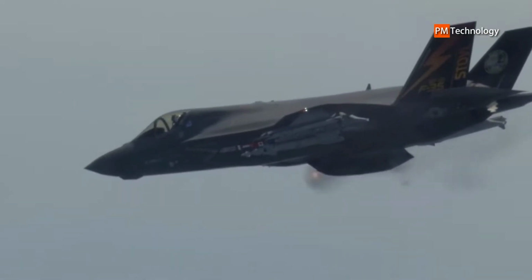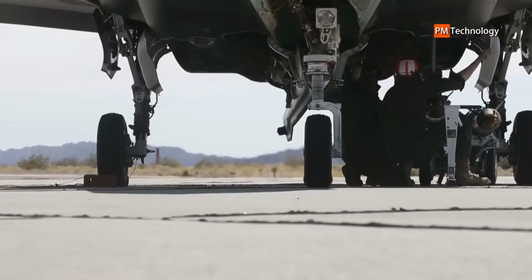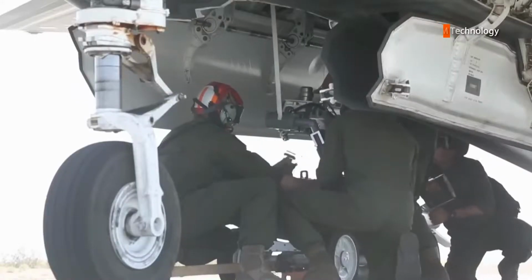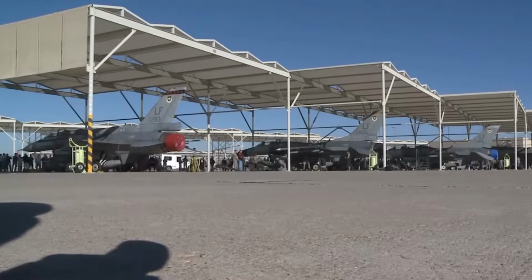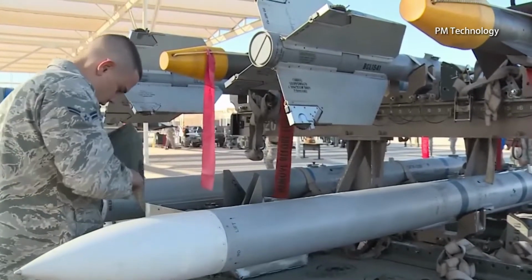As with most military aircraft, the F-35 does have a gun. In this case, it's a 25mm GAU-22 capable of firing 3,000 rounds per minute. Arming an aircraft can be a time-consuming process. That's why the Air Force frequently holds competitions for its ground crews to see which group can get its aircraft ready to launch in the shortest amount of time.